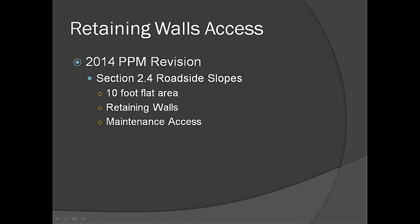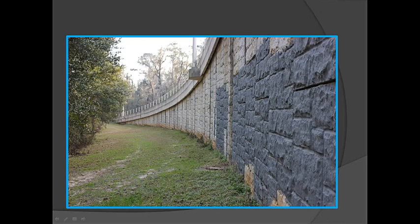A sentence was added in section 2.4 to provide a 10-foot flat area from the face of an adjacent retaining wall, allowing clear access for the maintenance vehicles and personnel. Now this is an example of a retaining wall with clear maintenance access, and it looks like the wall is being maintained.